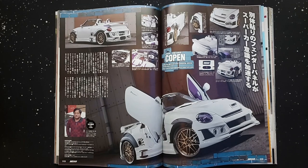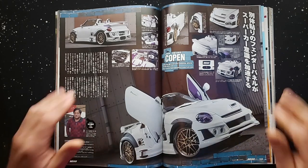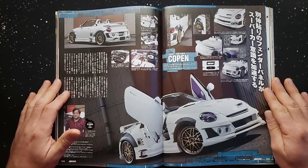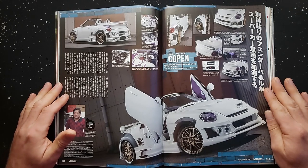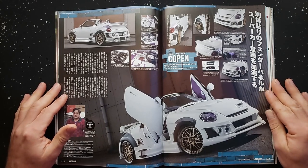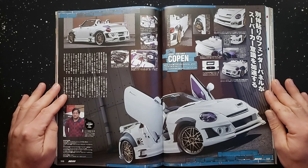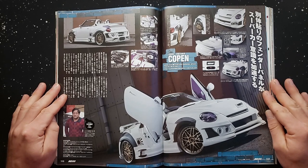Okay. We've taken a Copen. And we've said yes to everything. Would you like a 90s front bumper? Yes. Would you like a rear wing? Yes. Would you like Lambo doors? Yes. Would you like over fenders? Yes. Stop asking me. The answer is yes.